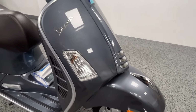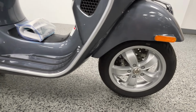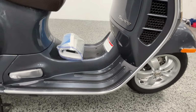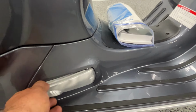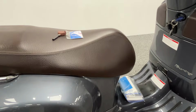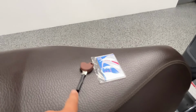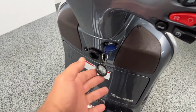Real nice color of this scooter. Obviously Vespa's top of the line when it comes to scooters. This does have ABS brakes. You see it's got the pull-out foot pegs for the passenger. Extra key with the key card, the original key, the key fob.